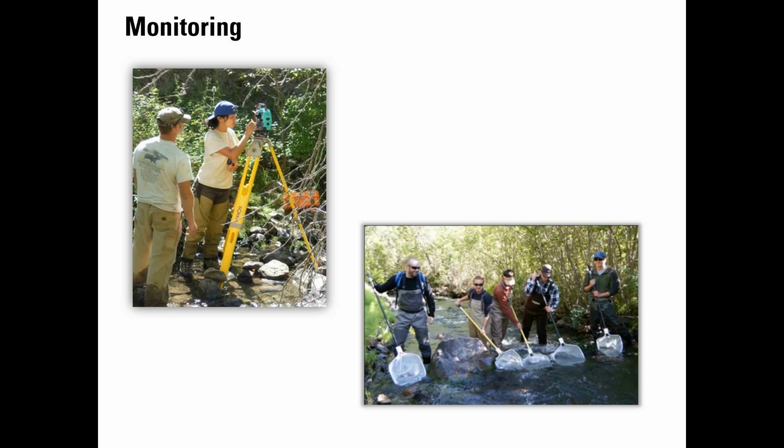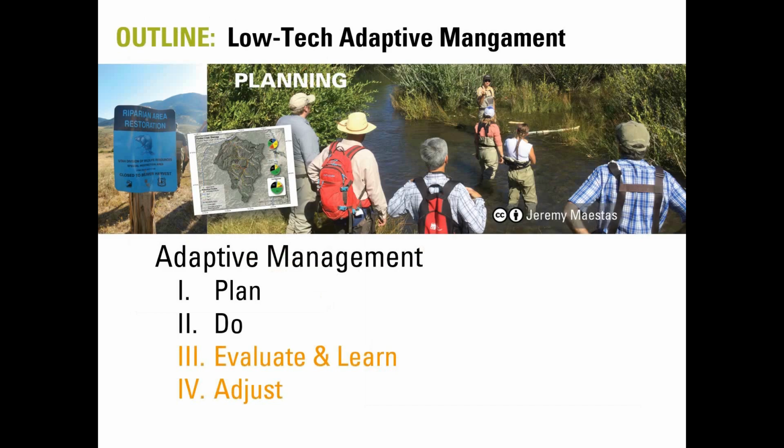So as we stated, you also have to monitor, and this may be monitoring for different geomorphic responses, habitat responses, or fish responses. Let's talk about the evaluation and adjustments.